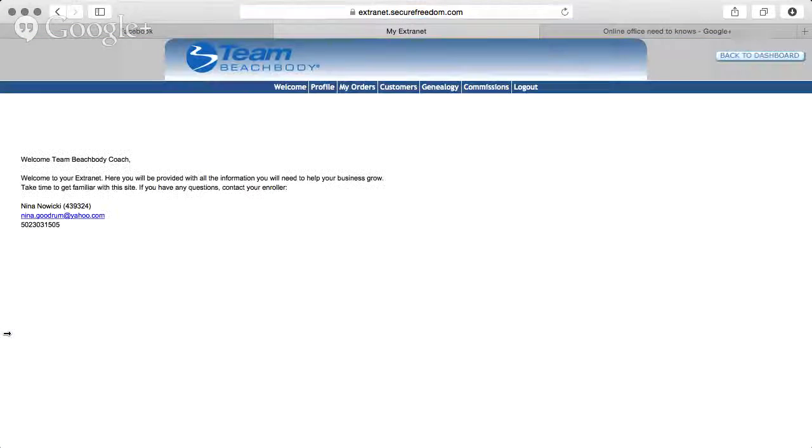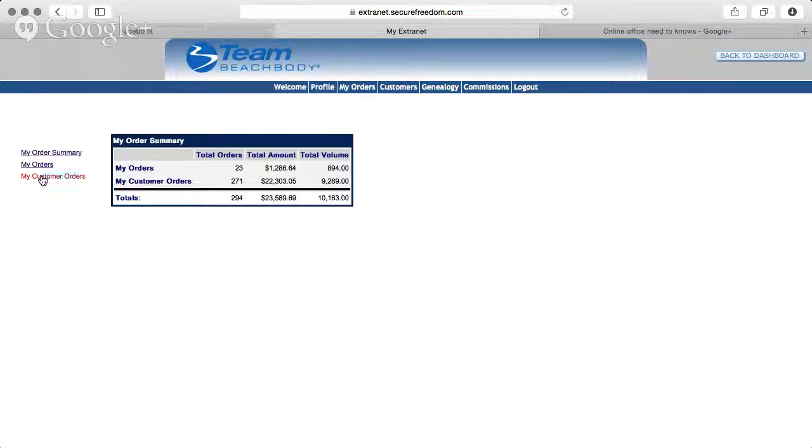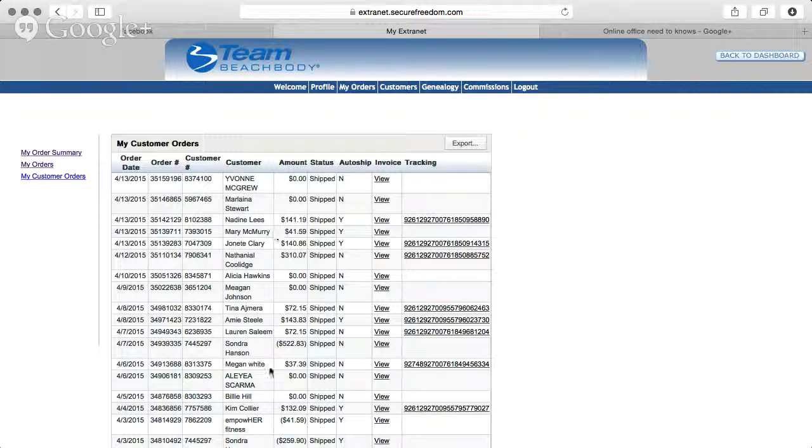Click that. Okay, right here is my favorite. I kind of like it better than the regular online office only because your previous office view is going to update immediately. So you know those times when people order and you're like, oh, I'm not sure if they ordered yet, it's not showing up in my online office? Well, here you go, problem solved. If you click my orders and then my customer orders, it's going to show up there immediately.